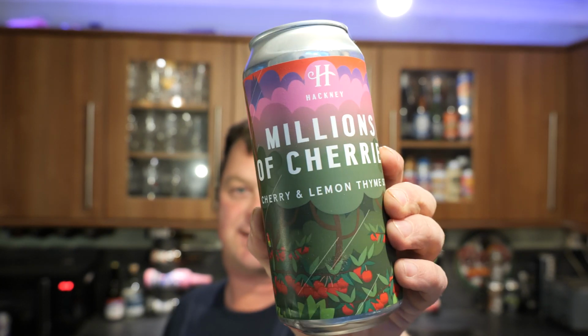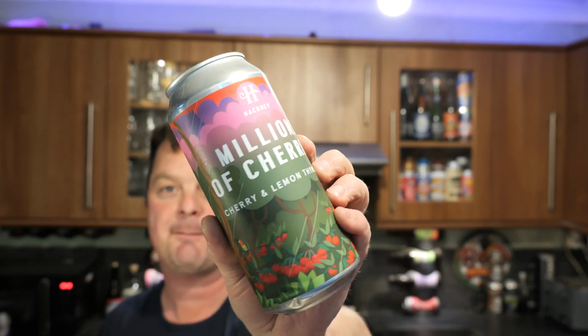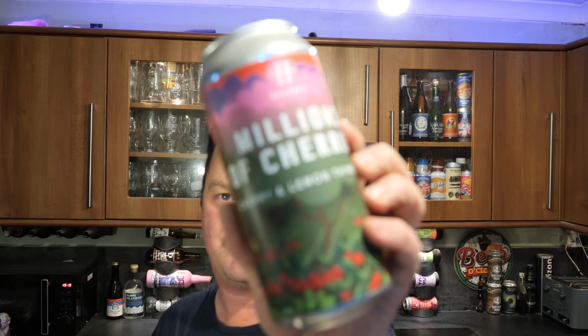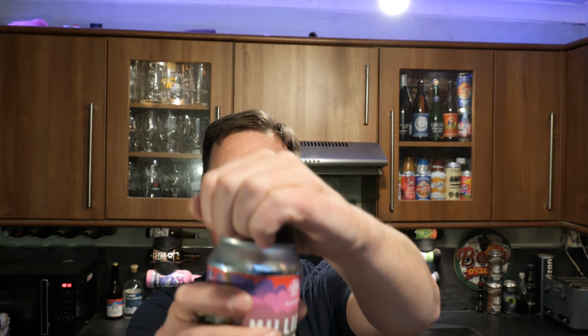Today we're going to beer from Hackney Brewery, and this is a can of their Millions of Cherries. This is a cherry and lemon thyme sour beer, coming in at 4.5% ABV. And there's a look at the can. I'm really looking forward to this one. I've had it a little while, but being a sour beer, that's absolutely fine. No problems with that whatsoever in terms of freshness. So let's get the beer out into a glass and see what we get.